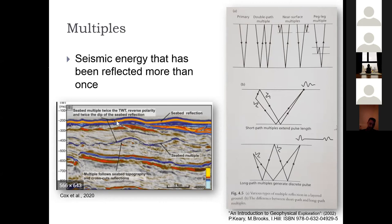Also, the polarity is reversed. So whereas this seabed reflection has a strong positive amplitude, appearing red, the multiple is reversed, with negative polarity, and it appears as a blue reflector. It also follows the same seabed topography, and as you can see, it's cutting across these coherent reflectors.